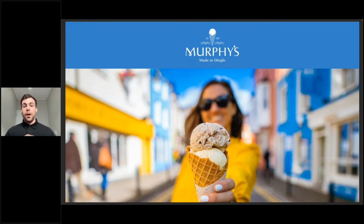Anyway, we bought some ice cream, and we tasted it, and the product itself was amazing. We couldn't help coming back the next day. When we came back to Murphy's, the same employee was there, greeted us by name, asked us how our trip was going, and asked us if we had been to the fish and chip place that she recommended. We had an even more personalized, tailored experience.